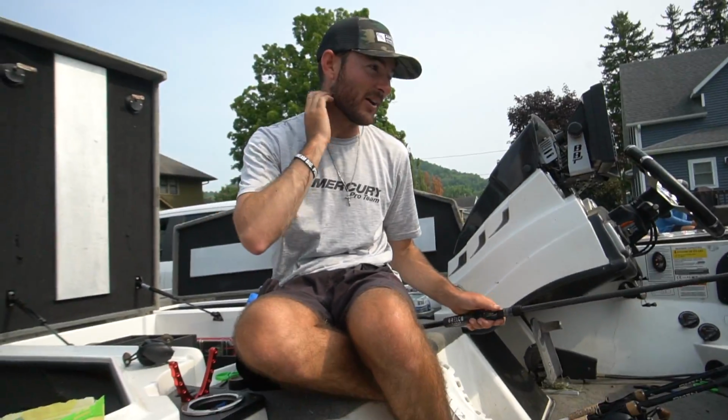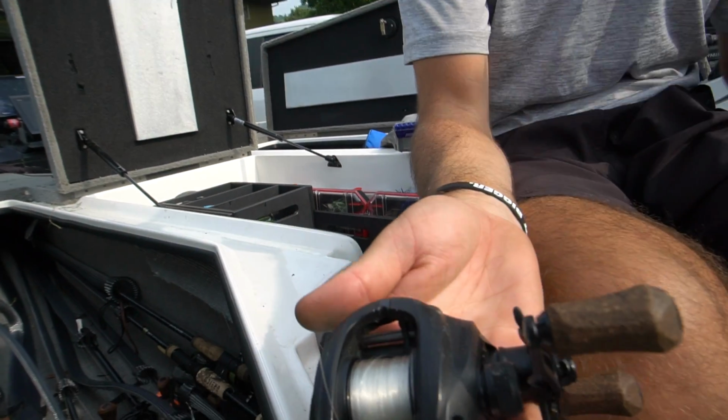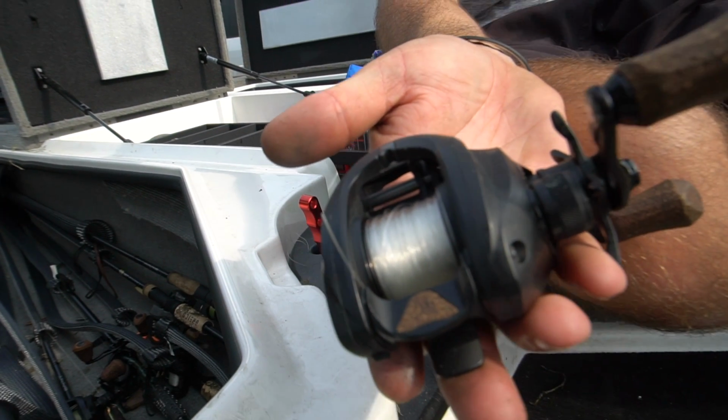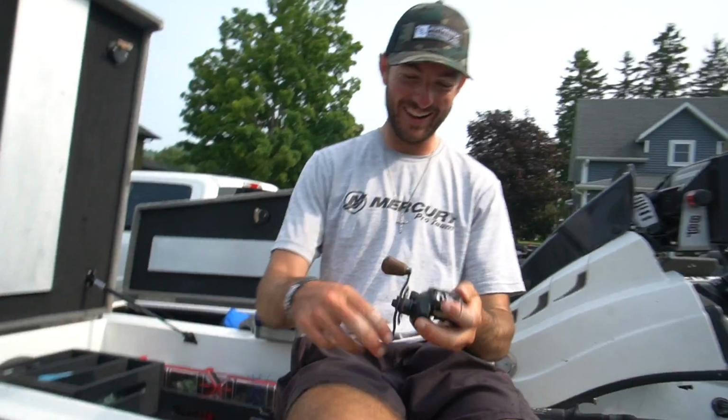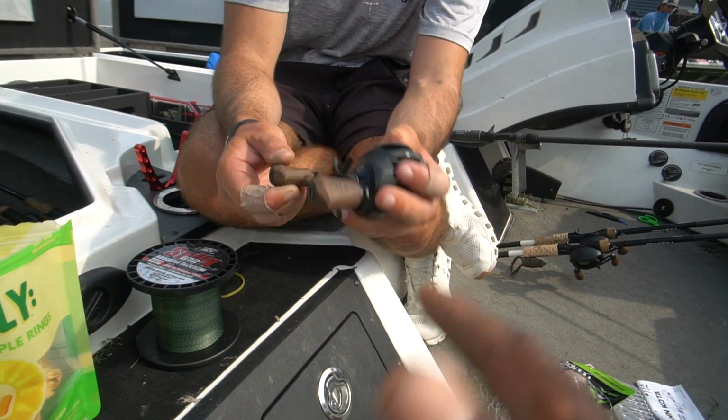Especially for braid, because they're super strong. Show us the reel. How much does that reel cost? I think it's 180, 179. I just like them because they're black. I do like the cork handles. The cork handle's nice too, yeah. Black and brown, can't go wrong.